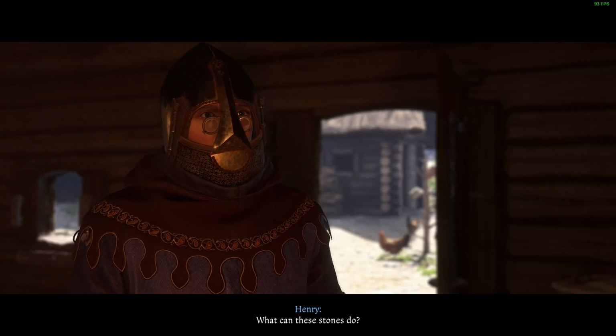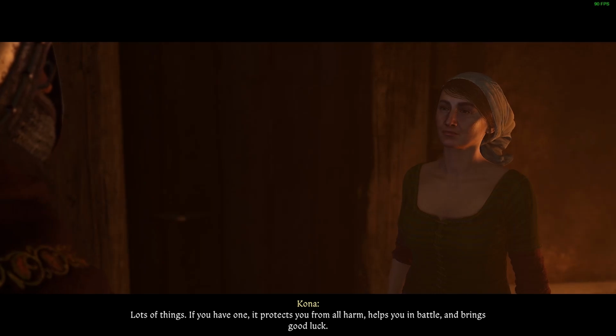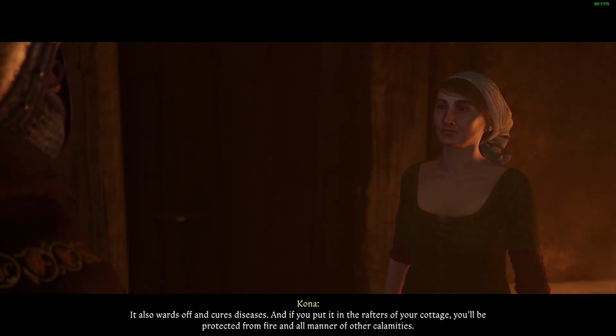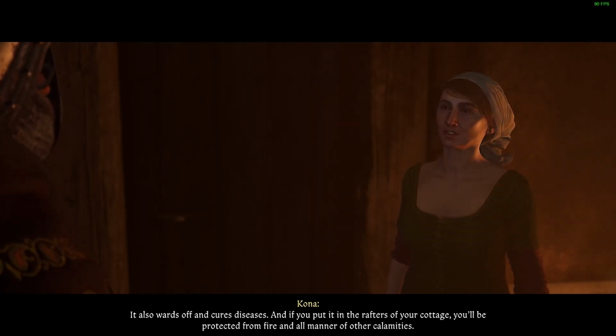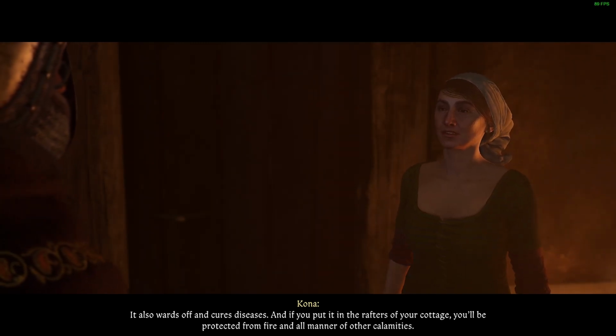What can these stones do? Lots of things. If you have one, it protects you from all harm, helps you in battle, and brings good luck. It also wards off and cures diseases. And if you put it into the rafters of your cottage, you'll be protected from fire and all manner of other calamities.